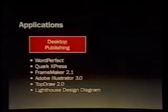Let's move on to publishing. In publishing, we have some equally exciting news. WordPerfect is announcing their product today. Just like Lotus, we went to the mainstream provider in the category. WordPerfect, as you know, has a greater than 70% market share for mainstream word processing. And they're announcing a very fine product today.